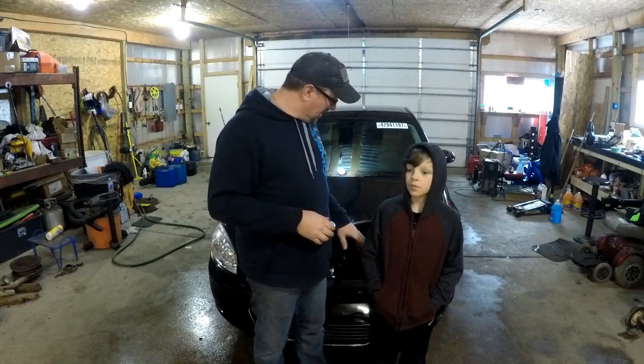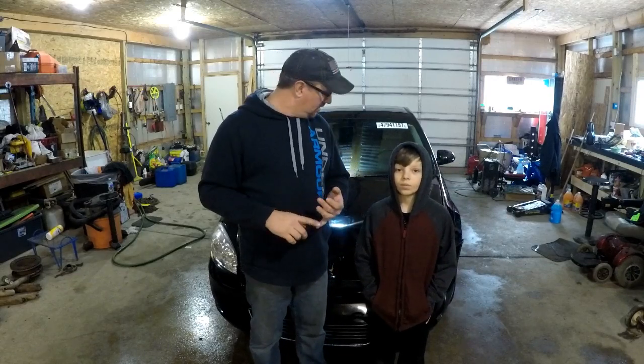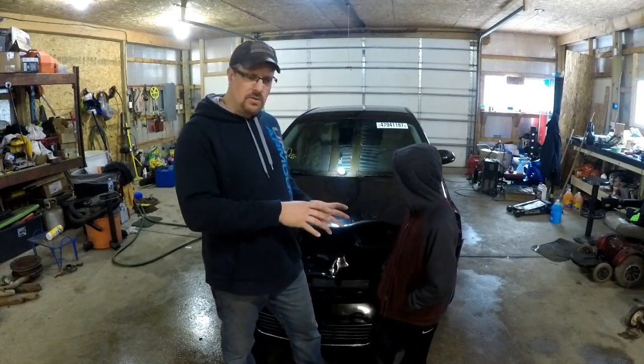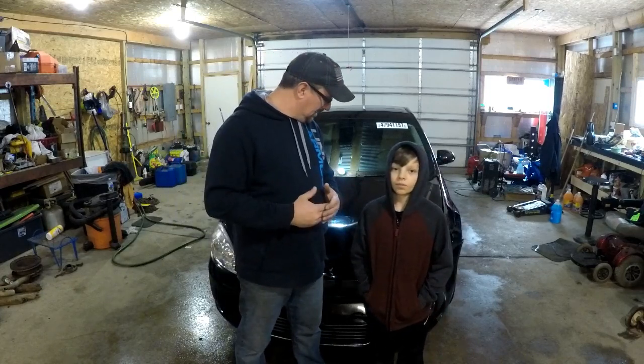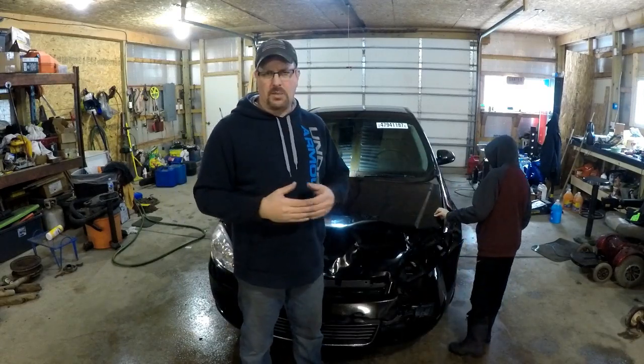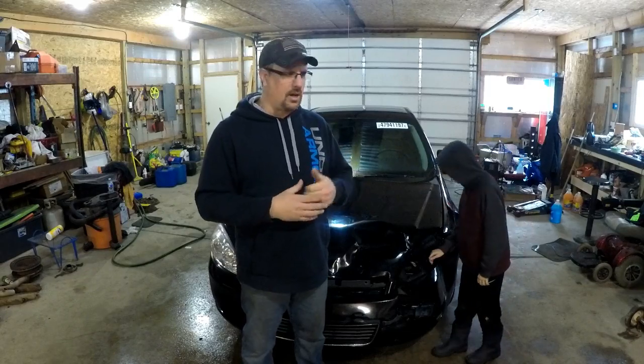Okay, so I went online and researched and looked up all the parts that I thought were necessary to put this car back together, and they're all aftermarket parts. Hood, bumper, the inner bumper reinforcement, because that actually has the headlight mounting brackets built into it. New headlight, grill, the inserts, all that stuff. And it came out to just over $600, which I thought was a pretty good price, 600 bucks to get the car put back together.